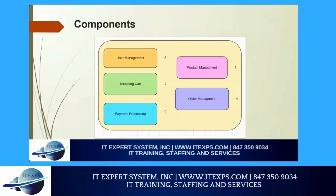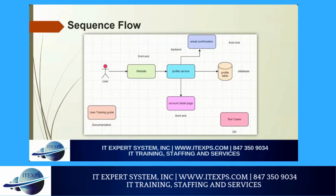Now, to break down our project into components, we broke it down into product management, a shopping cart, order management, payment processing, and lastly, user management. And lastly, if we can go to the next part, what we wanted to explain is just one of our components, user management. This lays out how the user is going to interact with our product and all of the different aspects of it. We're going through the front end and an email service. Now I'd like to carry over to my next teammate, Jatin.